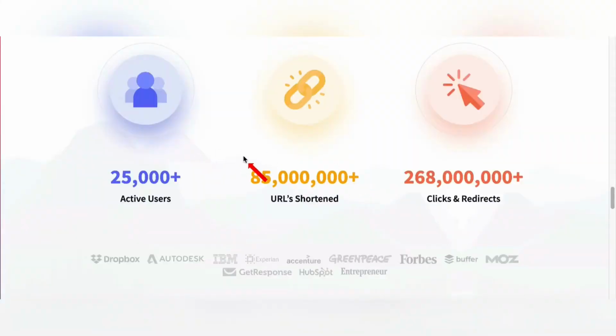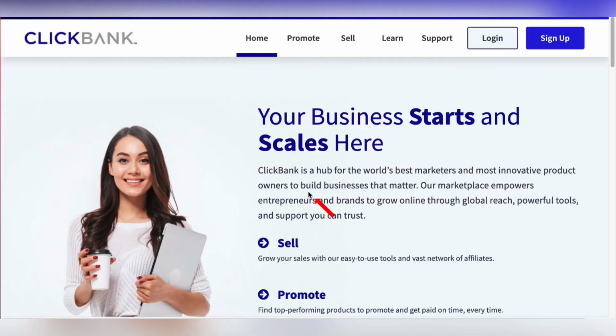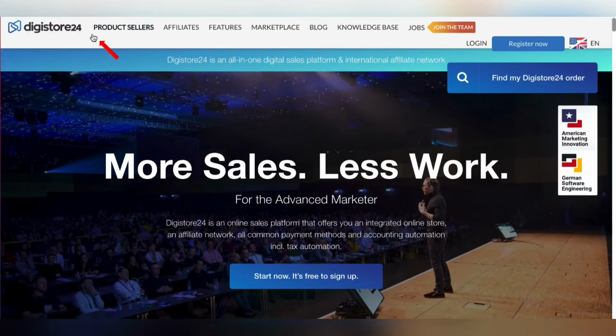So this is the secret little website that I use to get tons of free traffic to my affiliate link. It's my little ace in the hole. I'm going to tell you about that very soon. First thing you need to do is find a product, and for that you can go to clickbank.com, and this is completely free. Just sign up for an account. It's very easy. If ClickBank is not available in your country, then Digistore24 probably is. So you can create a free account there.